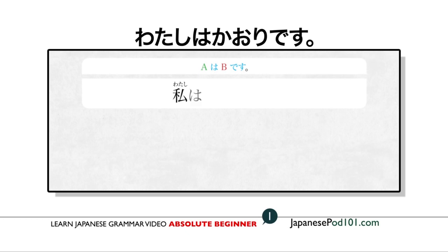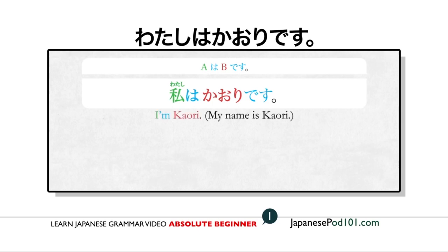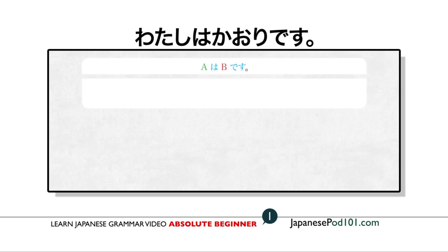私は香りです。Watashi means I, and Kaori is her name. So we just put both of those into the A is B structure. A は B です。And we get 私は香りです。I'm Kaori, or my name is Kaori. You can leave off 私は and simply say your name plus です。So for example, if your name is Ken, you can say either 私はケンです。or simply ケンです。to say I'm Ken.